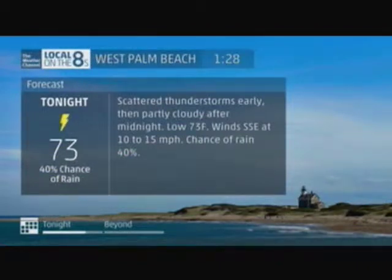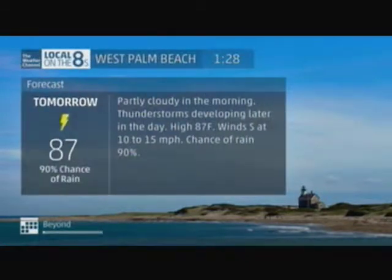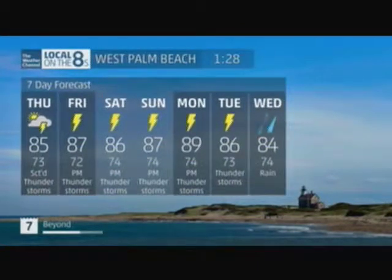Low 73. Chance of rain 40%. Friday, thunderstorms developing in the afternoon. High 87. Chance of rain 90%. Here's our 7-day outlook.